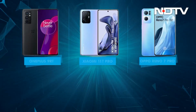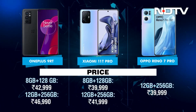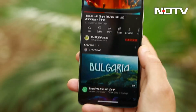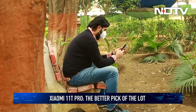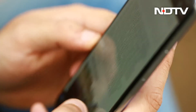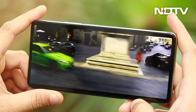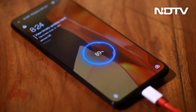The Xiaomi 11T Pro seems to be the clear winner, as it not only has better specs, making it more value for money, but also performs better compared to the Oppo Reno 7 Pro and the OnePlus 9 RT. That said, whichever phone you pick, you are sure to get top-notch performance, a beautiful display, and great battery life with really fast charging.